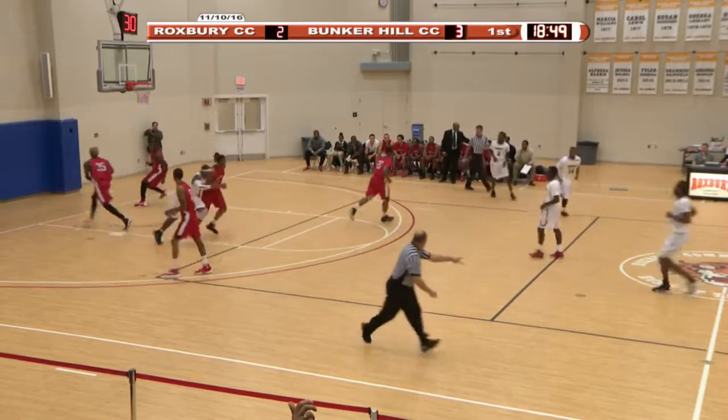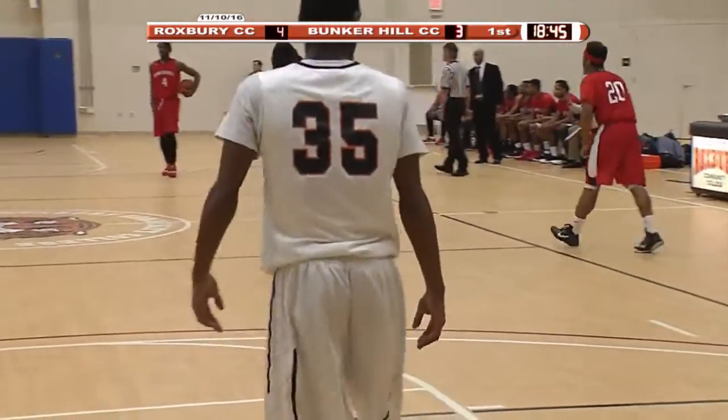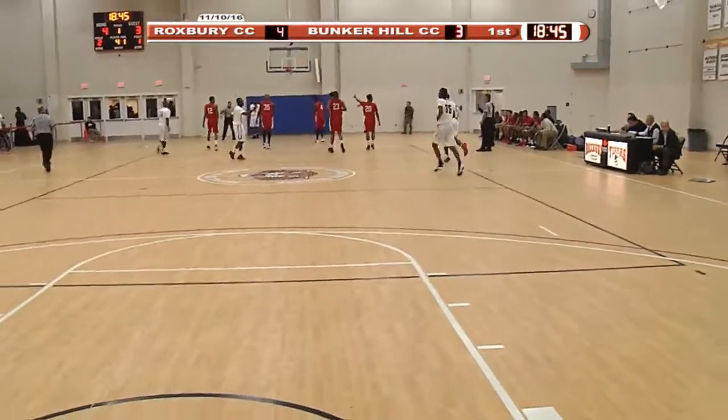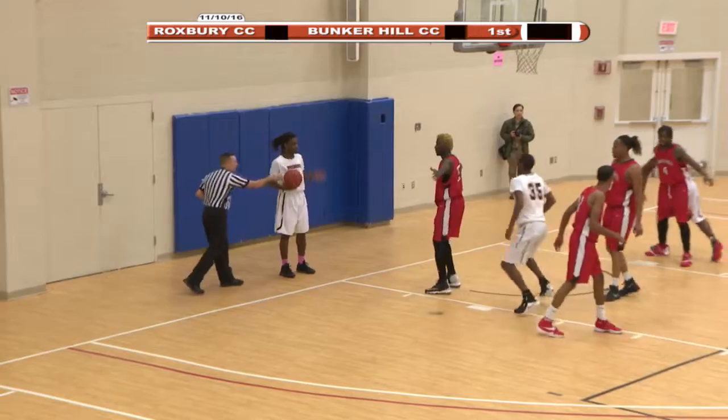And that three is good this time for RCC. That's Suleiman Barry knocking it down from deep. I'll give him a 2 on that. But also an inbound violation by Bunker Hill. Get the ball right back to RCC. So I guess both teams have some jitters. Early season, first game for RCC.